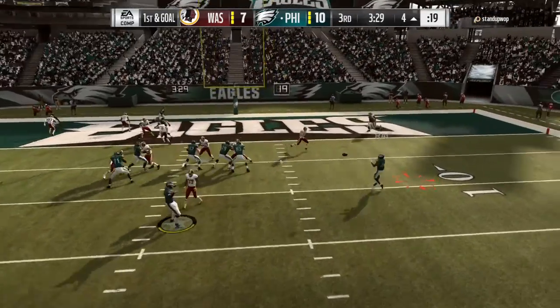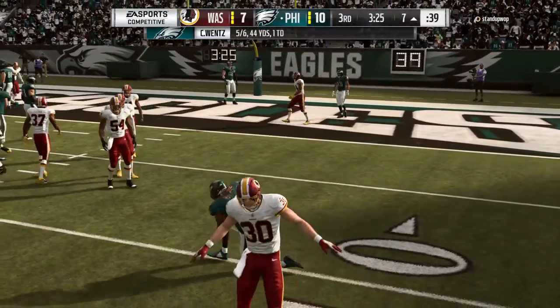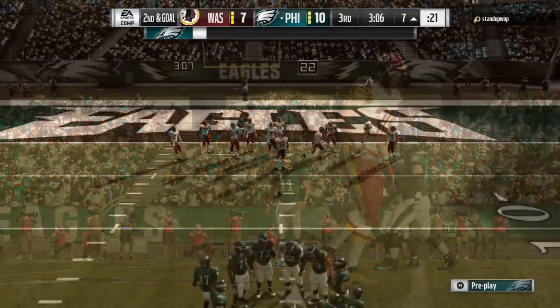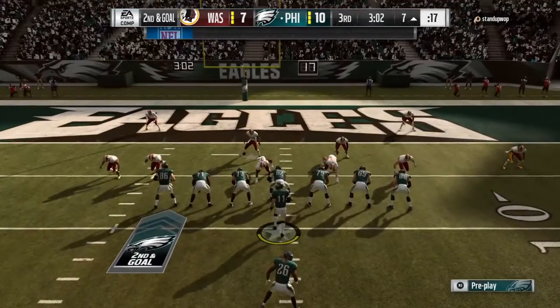Throwing his Wentz. Drops it off to Ajayi. And he goes backwards on this one, losing yardage to the 7. A loss of a full 3 yards, and now it's 2nd down. Now from the 7, here's 2nd and goal.